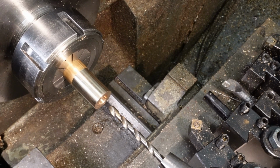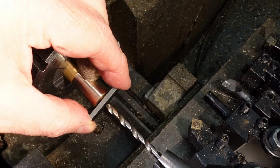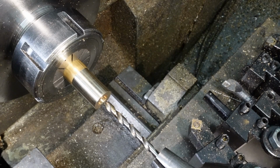The horn core's got a 3.98mm spigot which runs in a 4mm reamed hole in the coupler. Next step's to drill a 4.3mm relief at the start of that hole to make assembly easier.